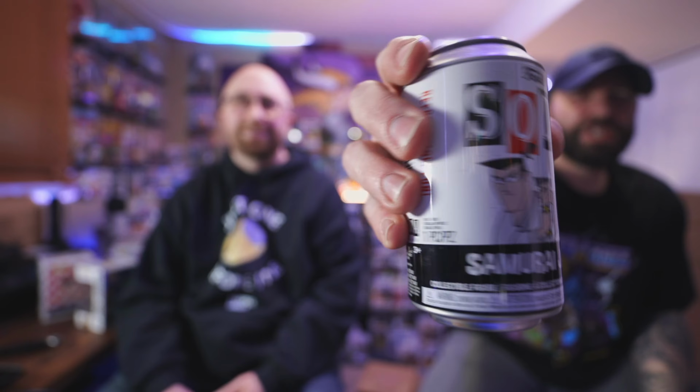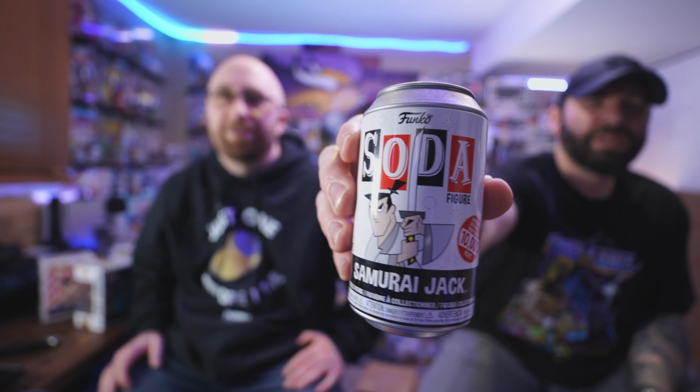Last but not least, Samurai Jack. This was going to be the big hit, I think, of the whole thing, because it is the chase. It is super cool. Wait for it. Ooh. Yes! Did your luck turn around? Oh my gosh, $100? This one's going to go $85. Wow, bro, $85 on that one.